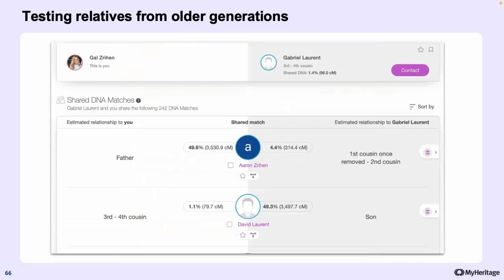So first of all, I know that Gabriel is related to me through my paternal line, and that my father, who shares with me 50%, shares with Gabriel 4.4%, which is significantly higher than what I share with Gabriel. And look at the estimated relationship: first cousin once removed to second cousin. Now, this is something I can work with.